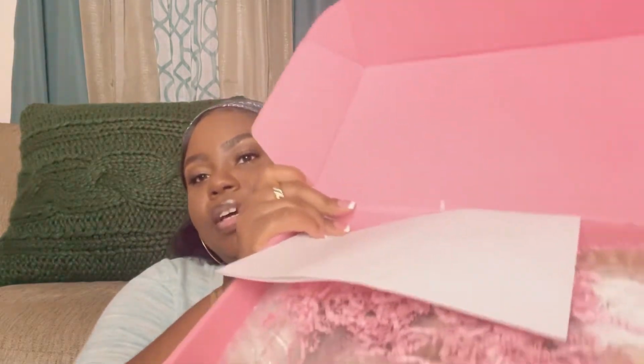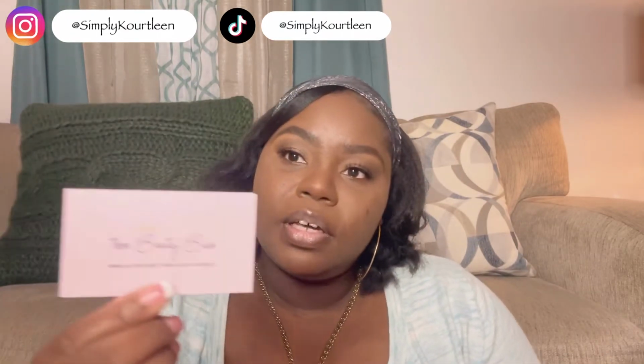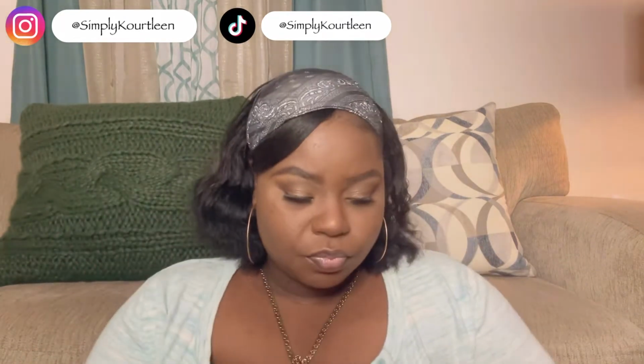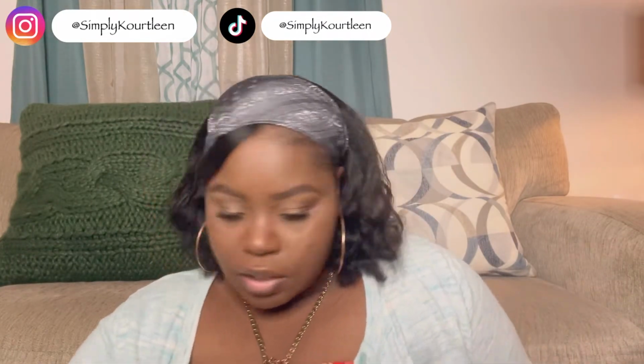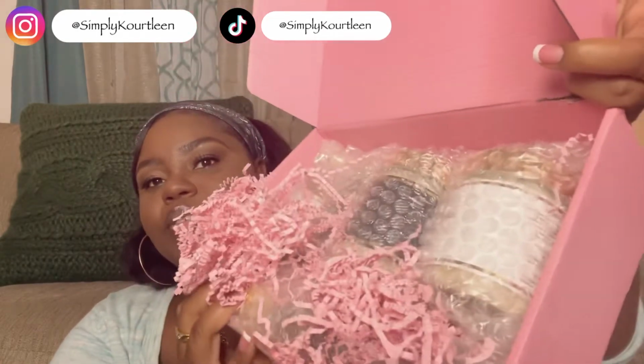So her packaging, of course, is cute. It's The Beauty Barr. Upon opening the package, you have your products, and it is a pretty packaged order. She does send you her card here. It says The Beauty Barr, and her name and personal info are on it as well. Your order, a list of what you ordered, will be in the box too. Starting off, this is the packaging. As I said, everything is well packaged.